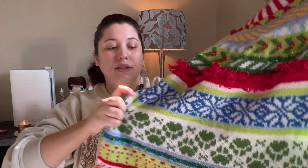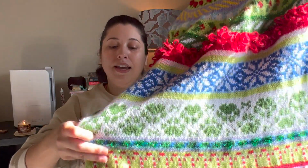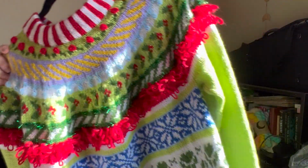For me, I obviously chose the paw prints, the snowflake, the candy canes, and the little mushrooms. So that's what I chose. So you can definitely choose whichever chart you like. So it's customizable to you.